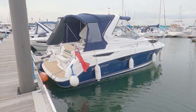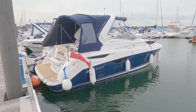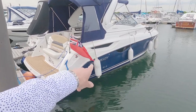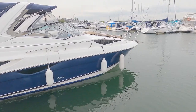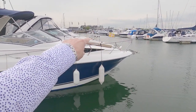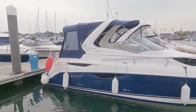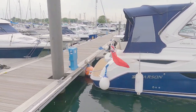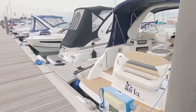Today we are here with Origin Yachts in Poole to have a look at this Larson Cabrio 857 that's currently available for sale. Lovely blue hull, nicely well fendered. As you can see, we will have a look on board, but you can see a lovely big searchlight on the front, sun lounging cushions and a decent size anchor. Got the canopy sort of half up, half down today because it's a nice day but a bit breezy. Let's go and have a look on board.